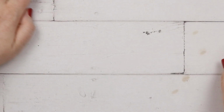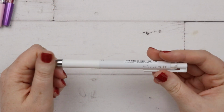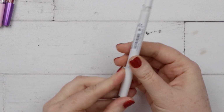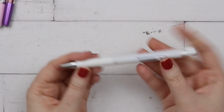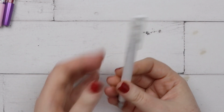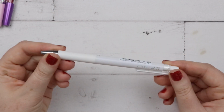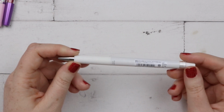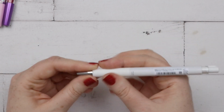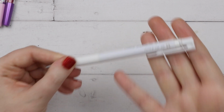And then a late addition would be the Pilot Juice Up 04. This is a white pen, a clicky white pen in size 0.4. And this was actually on Mandy Plans and Mandy Dreams channel. She used it recently, and I got it off Jet Pens just by itself. And it is probably the best white pen I've used in a long time.